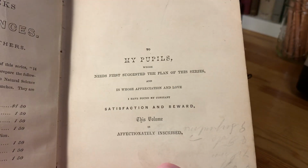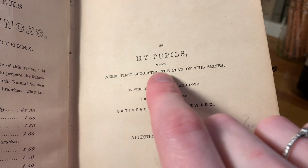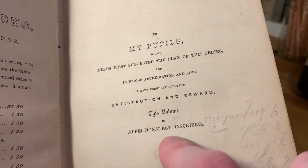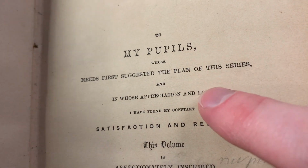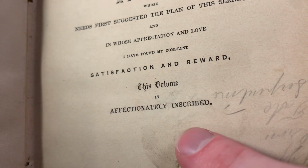And then here we have the dedicatory page. To my pupils, whose needs first suggested the plan of this series, and in whose appreciation and love I have found my constant satisfaction and reward, this volume is affectionately inscribed. And I just love all the different typefaces or fonts here. So much care went into the production of this book.